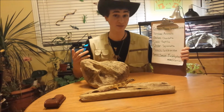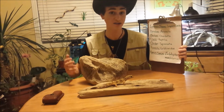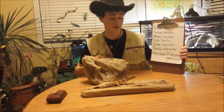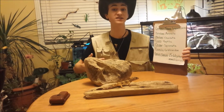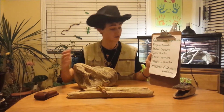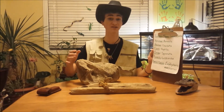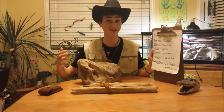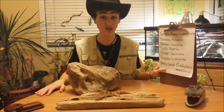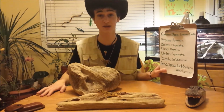His class is Reptilia. This means that he's a reptile and he's cold-blooded, not warm-blooded like mammals. His order is Squamata. This means that he is a lizard, not a snake or a turtle. His family is Gekkonidae. This means that the type of lizard that he is, is a gecko, not something like a monitor lizard. His genus species is Eublepharis macularius.